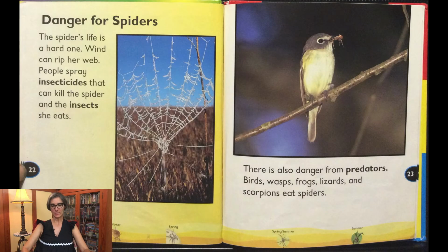The spider's life is a hard one. Wind can rip her web. People spray insecticides that can kill the spider and the insects she eats. There's also danger from predators. Birds, wasps, frogs, lizards, and scorpions all eat spiders.